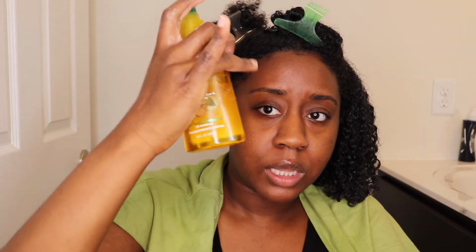And so I don't know, my hair has gotten a little bit longer. I do notice that. I think I need to clip my ends, but also it's really thick. It feels really thick. I'm putting this on my hair too.